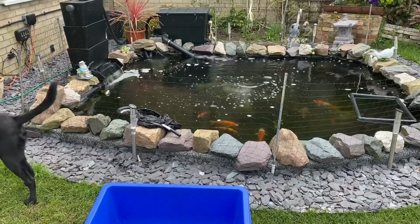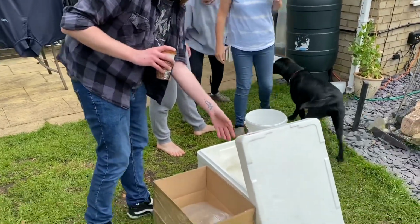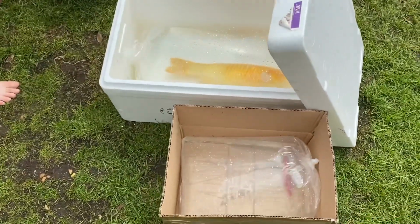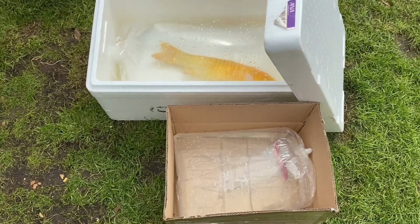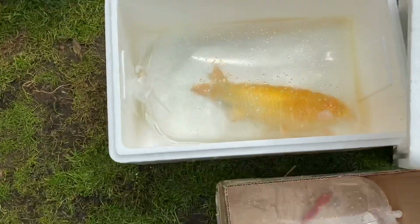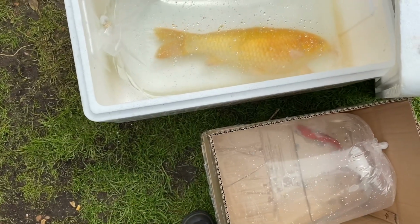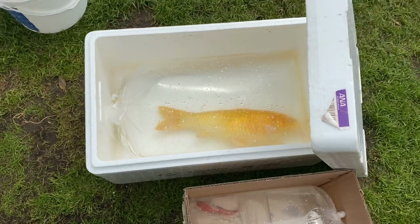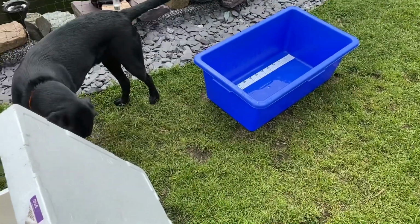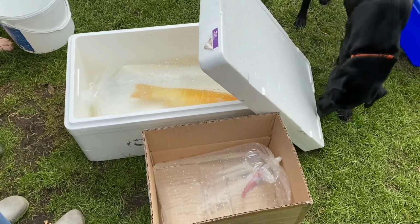So I'm just back from the koi dealers with my son here, and we have some new fish. My son brought me this Sankey, which Milo's just having a look at, and I bought this big Yamabuki Ogon. So I need to get him upright and in the tub there, so I can acclimate him to my water because it's got a bit of salt in it. So I will crack on and do that now.